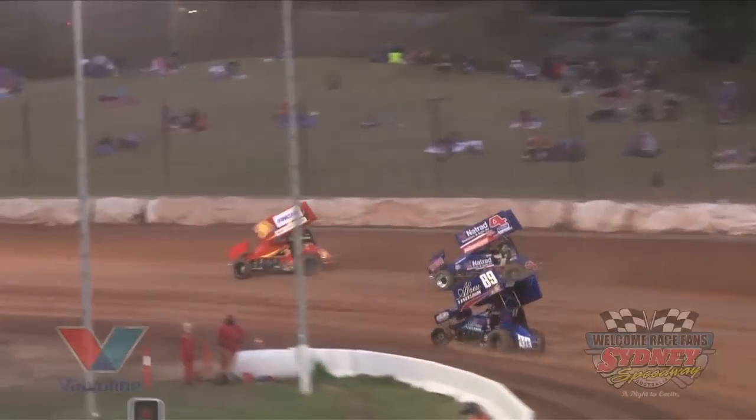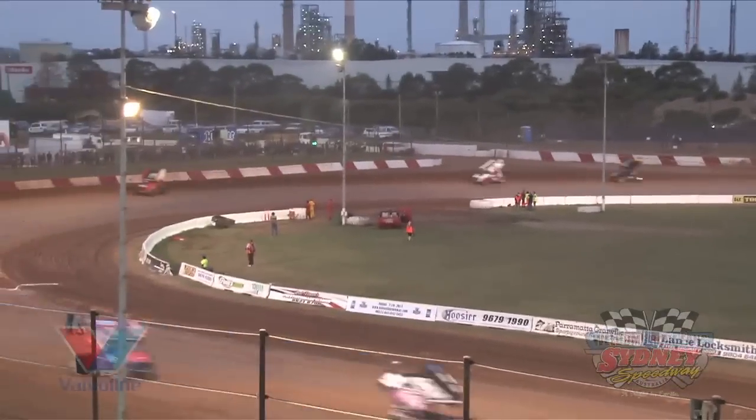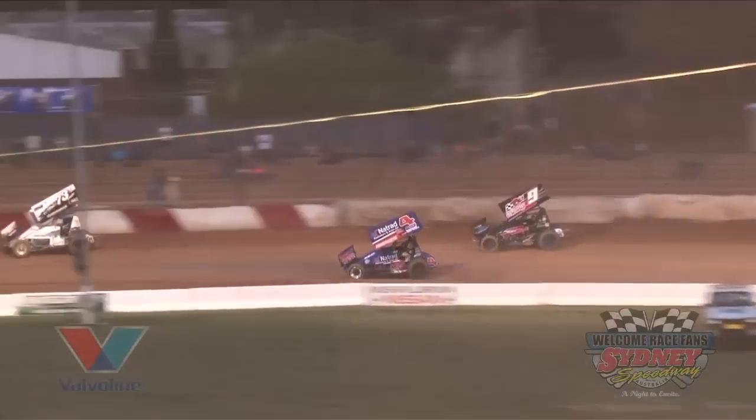Behind them, Rico Abreu in 4th, and right now Ian Madsen in the 5th and final transfer position. Trevor Green really catching up with Joey Saldana now, nearly nose to tail. They may have some traffic to deal with before this one is over. Green to the bottom. Saldana slides up high.